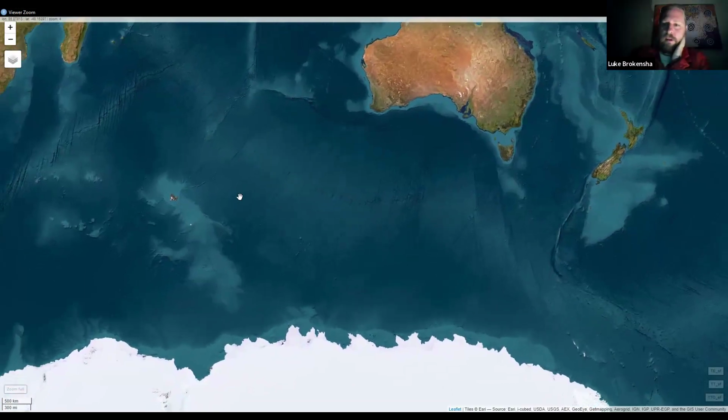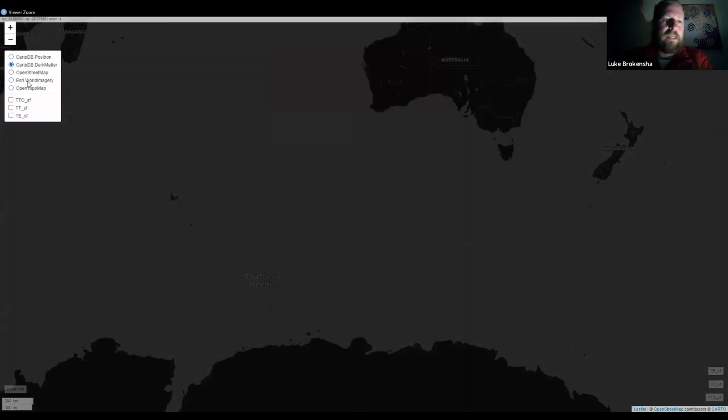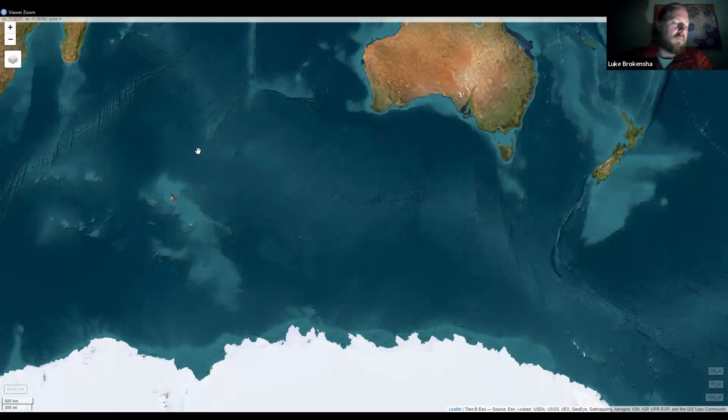So this is a package called MapView in R. Very powerful package for those that aren't aware. You can change your base map pretty quickly, pretty easily, and there's 100 or so base maps. And the cool thing about this is you can click in your data set. So in the other data set, we could see that, I might just switch back to it.